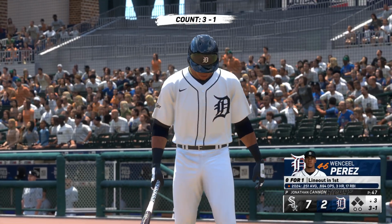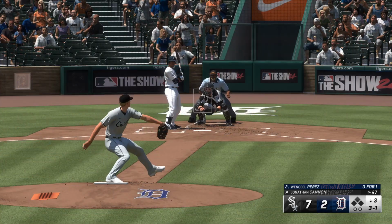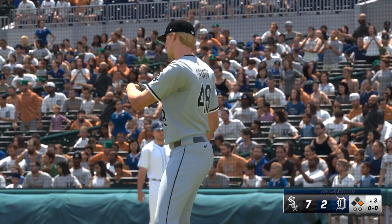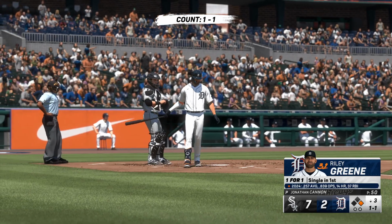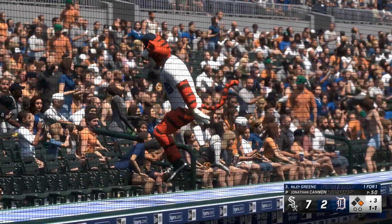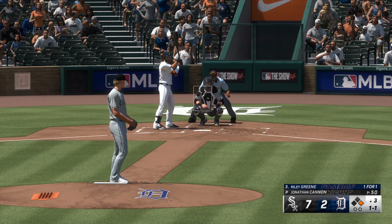Wenzel Perez digs in now. The right fielder. And he walked, four balls. Take your base. Leading up for the Tigers. Man at first. And now the DH, Riley Green. The White Sox leading by five here in the last half of the third.